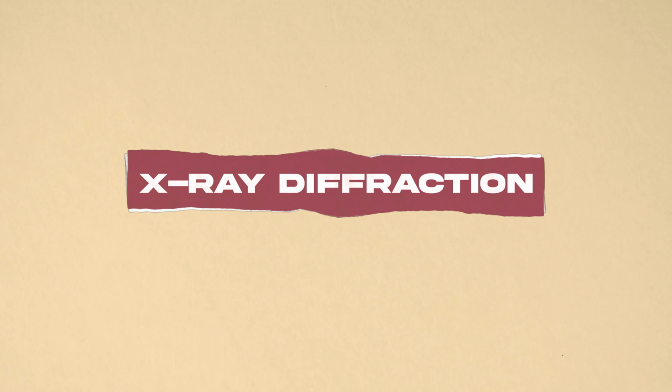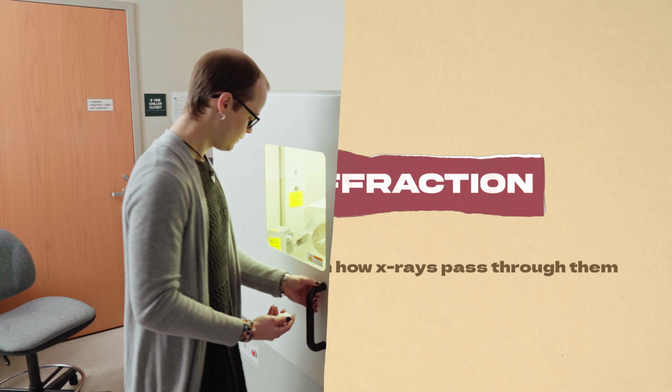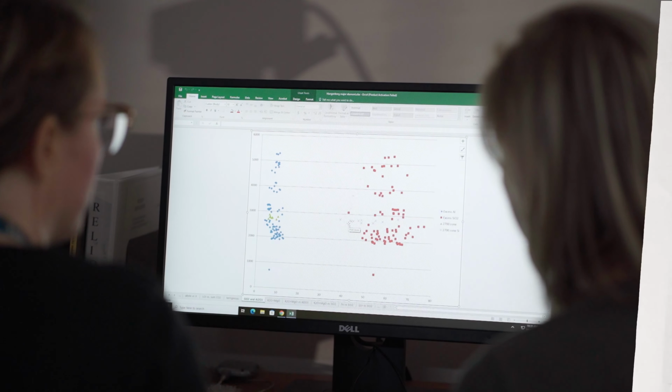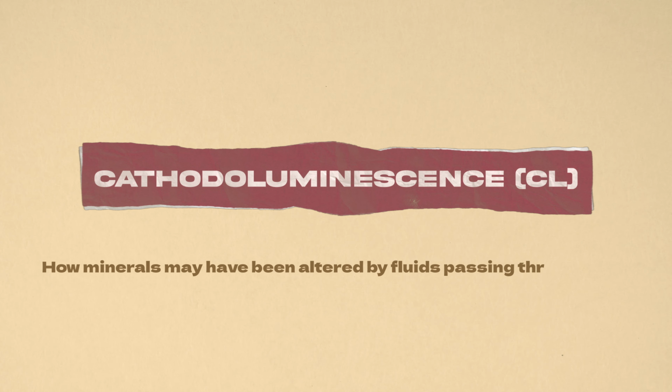Most of the minerals we look at in our rocks are too small to see, so we use a process called X-ray diffraction, which identifies minerals based on how X-rays pass through them. It's important to know what minerals are in the rock because they tell you about the environment where the rock was deposited. We can use cathodoluminescence, called CL for short, to tell us about how the minerals that make up rocks may have been altered by fluids passing through them.